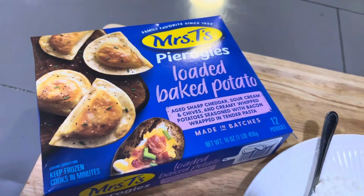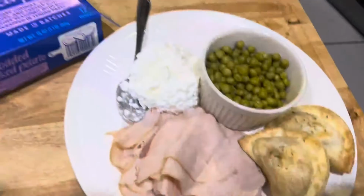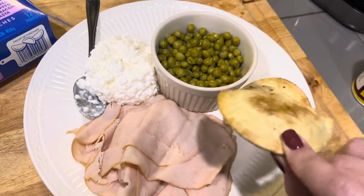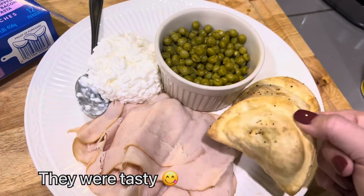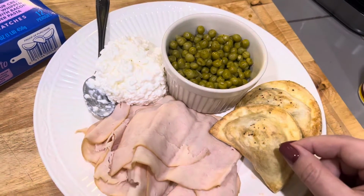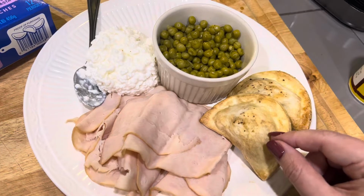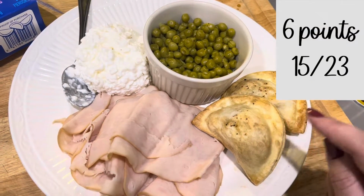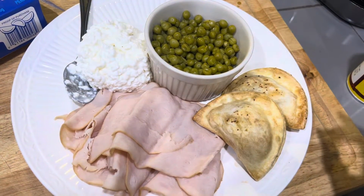It's just from the freezer section, just because it sounds good, you know? A little carb on my plate sounds like a good idea. I have not had these yet, but like I said, they look good, so I'm gonna give them a try. And let's see. This is a 6-point meal, so these are 4 points for 2 of them. Not too bad. We're doing a lot better.